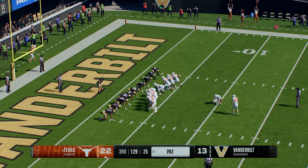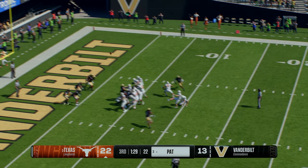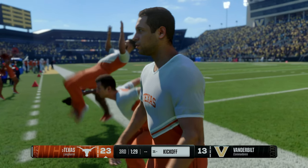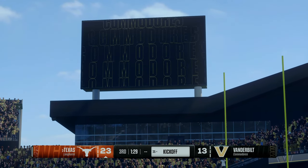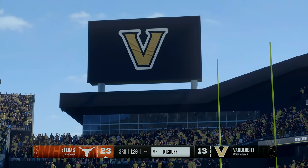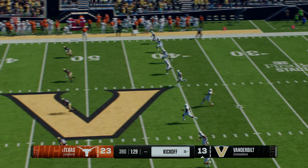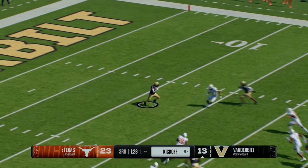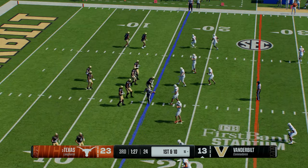Now the important point after attempt. The extra point is good, and they stretch the lead a little bit more. Getting set to kick the ball off now. Looks like the returner will try and field this one. Solid job by the coverage team. They bring him down at the 16.